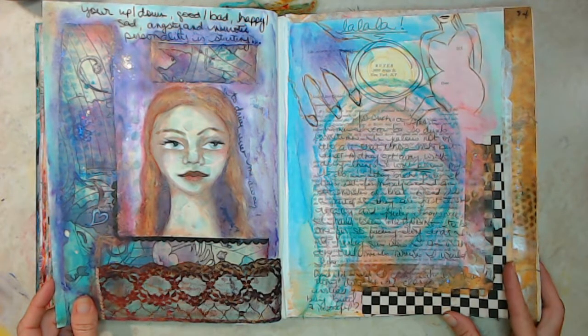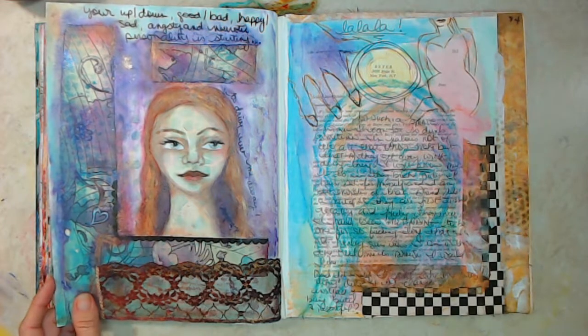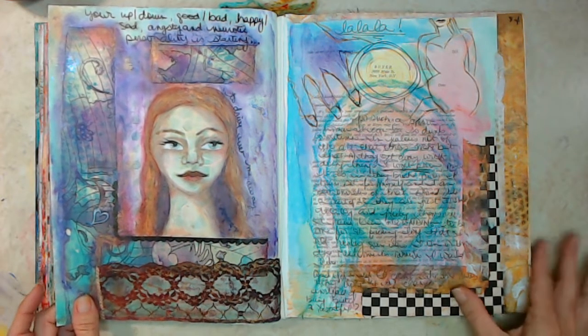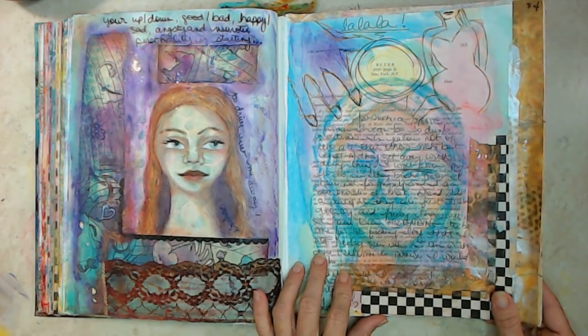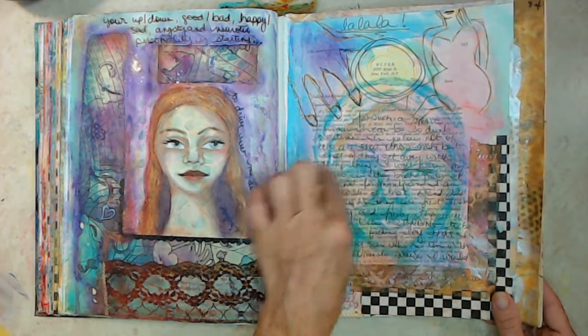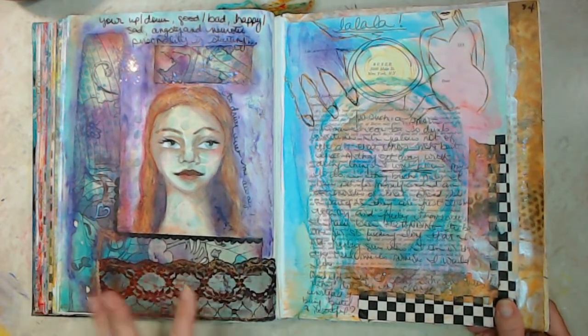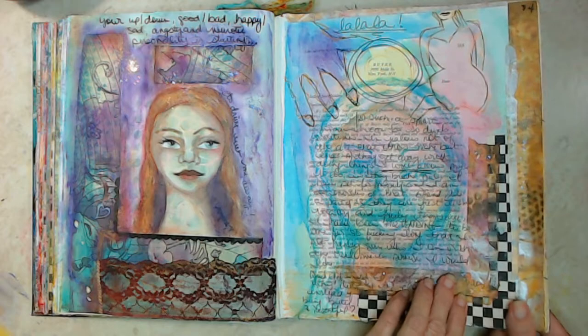Your up and down, good, bad, happy, sad, angsty, and neurotic personality is starting to drive even me away. I was talking about myself, in case you weren't sure, because it says here, for such a smart woman, I can be so dumb sometimes. Anyway, and like using lace and all kinds of different stuff to create pages.